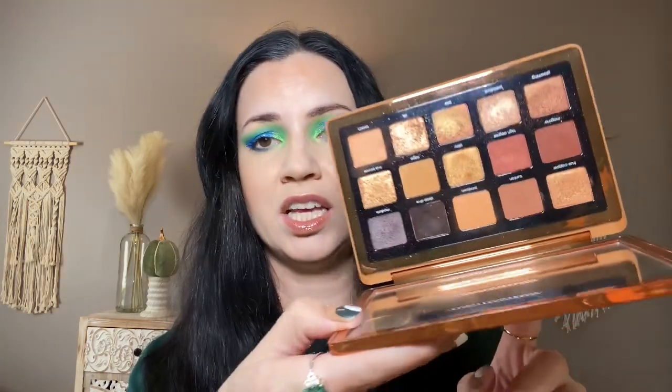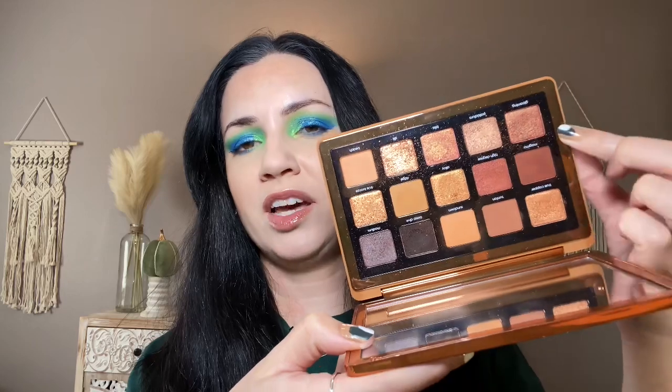Now, if you like warm tones, bronze palette, this one's amazing. Definitely golds, and a lot of these shades on this side pull red, which I like. I love red eyeshadow, so personally, I am a big fan of that one.